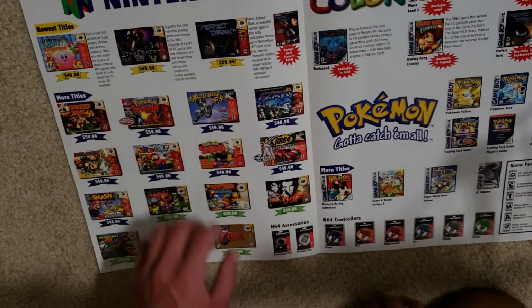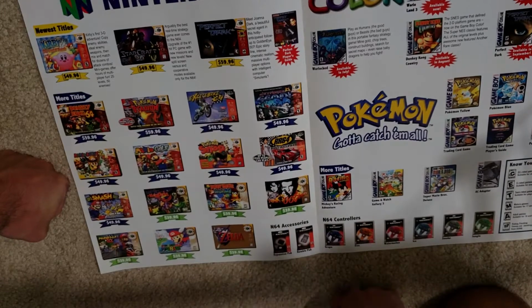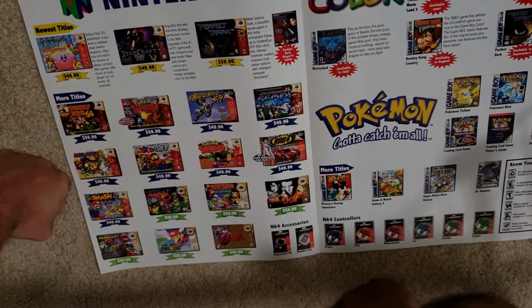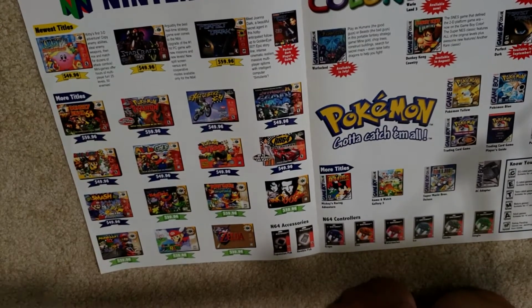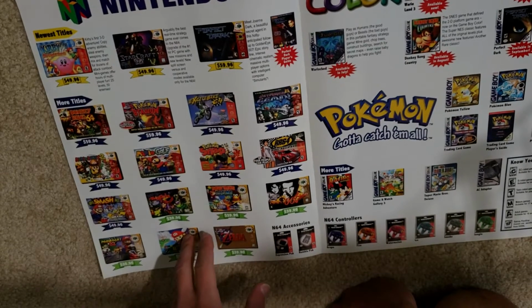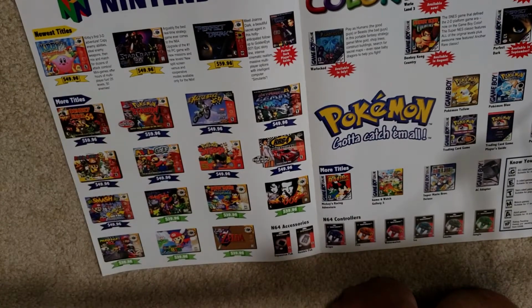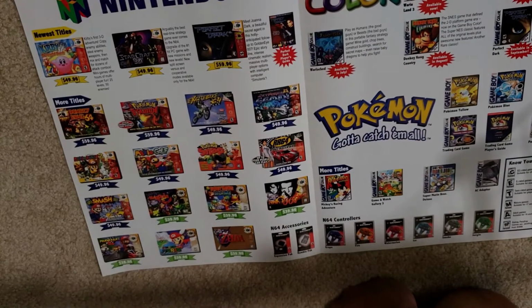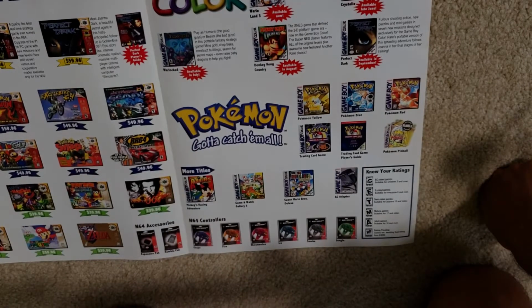We got a nice full spread. N64 also had some weird prices for games, so they had to calm down on these prices. Like I remember GoldenEye when it came out was like $70 in a KB Toys. Original collection on this page: Ocarina, Mario 64, Donkey Kong, Kirby. That's it. I didn't even own Mario Kart. Shame. Look at those colors.